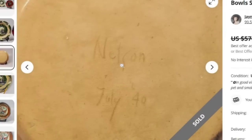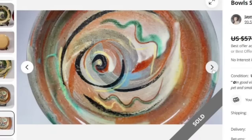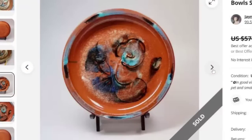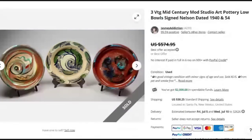So Nelson probably made these in his garage, right? It says Nelson July 40. So really cool. They are pointing out a chip there. This is my favorite one. I love this one. So this is stuff you would definitely pick up, but Nelson is not a known Nelson, I don't think. You can see there is some crazing there. These are just really, really cool pottery plates. And this is something I would pick up regardless of if I could identify the artist or not.